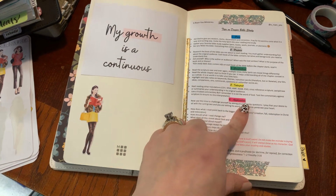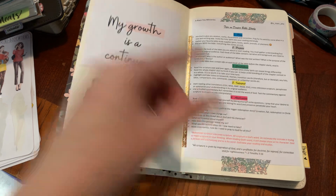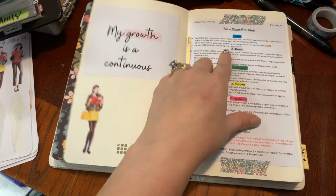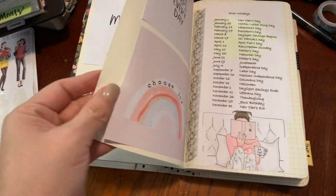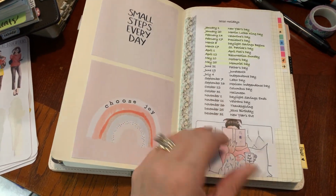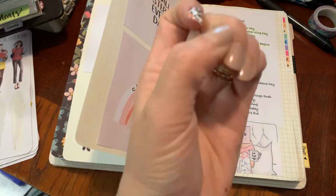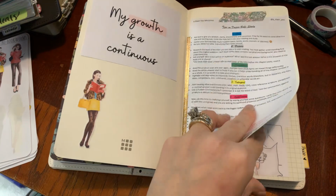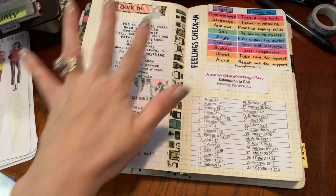These are my notes from a Bible study video that I was watching, and I just made my own notes in regards to different tips when studying the Bible. And then I put in a 2020 holidays calendar which I made. Sorry, I think I have some skin there, grody. Then this is kind of like a check-in page.